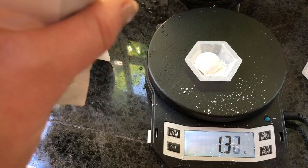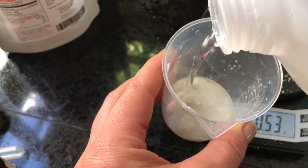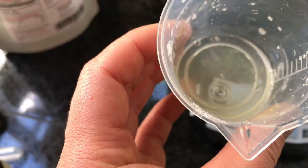Put these in our L-carnitine, DMAE, add a little water, not too much because I want it to be more hyaluronic acid-y. Dissolve. Let's stir it with our science shovel. Pretty dissolved. Still a few little bits. Dissolved. And now we just add our hyaluronic acid.